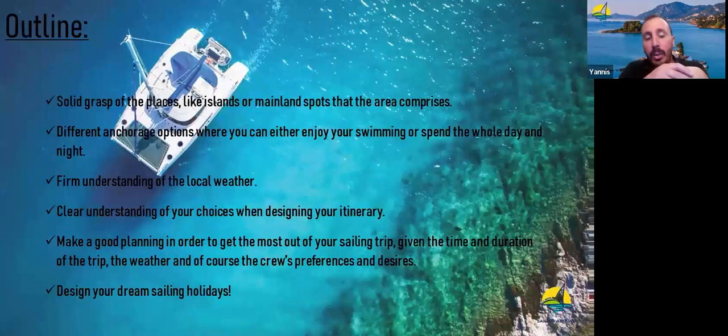Now, I would like you to understand that you have different anchorage options, as I write here, where you can either enjoy your swimming or spend the whole day and night. For me, spending the whole day and night on anchor is what sailing is all about. I'm quite sure my fellow captains are on the same page about that. Of course, we want to move to some ports, especially when we have to get provisions or power or water. But still, if you can find the chance to spend the night on anchor, please do.